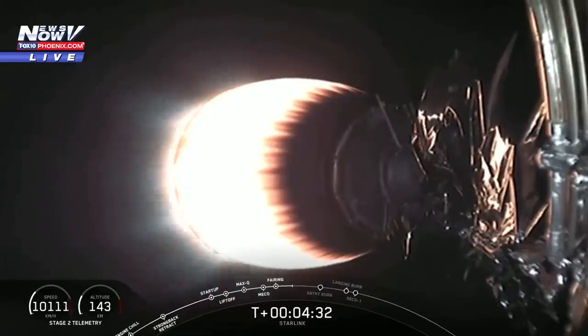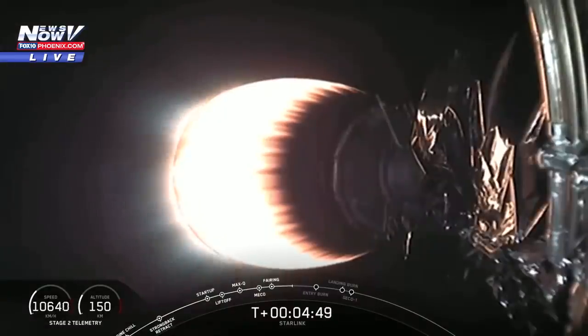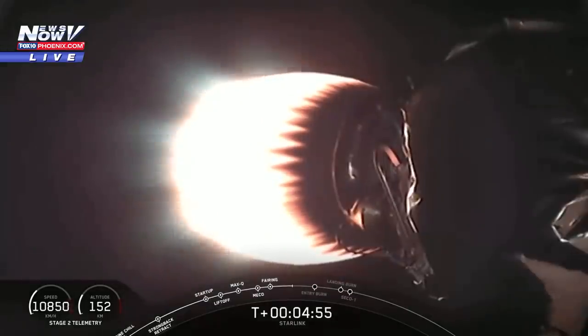The next step for this second stage is going to be SECO 1. That's going to happen at 8 minutes and 47 seconds. But while that's happening, we'll be watching the first stage also coming back down towards the surface of the Earth. This will be the third time that we have attempted to recover this first stage, this particular first stage.